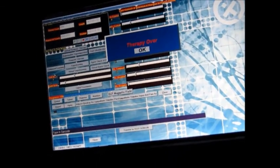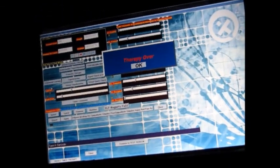Okay, so I let this run for about a half hour, and it says therapy over. And usually when it does this, the software kind of has a mind of its own, and it kind of knows what to do until it starts to alarm. I'm going to do some more work with this one here. Okay, let's go into nutrition.